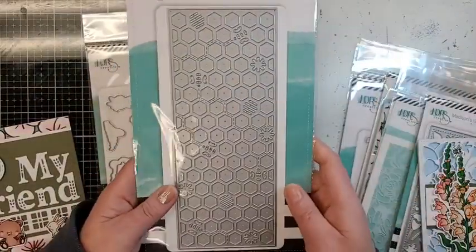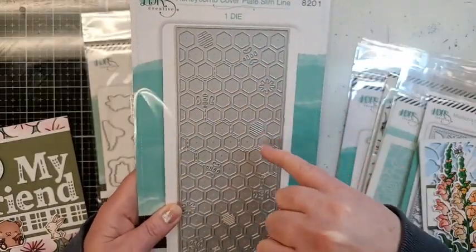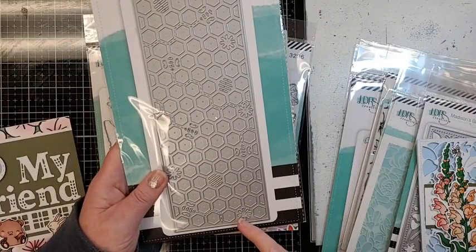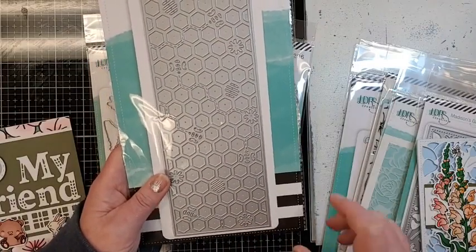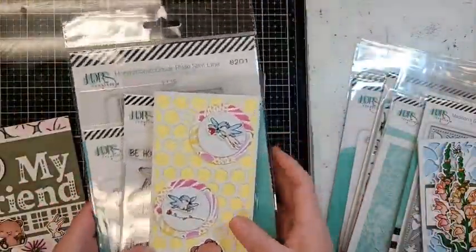And then this is the honeycomb cover plate that has these little subtle elements in a few of the hexagons. So this one is $24.99. And that's the one that you can see right here on the background.